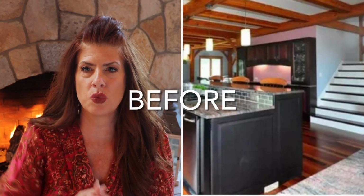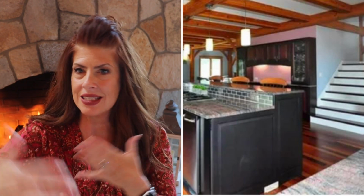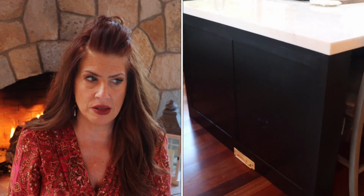The sides of the island was a really weird kind of plasticky stuff that you couldn't just cut. It wasn't wood. It was some material. So I chose a very simplistic design, and the guys came through and we painted it black. It was already black, so we just continued that color.